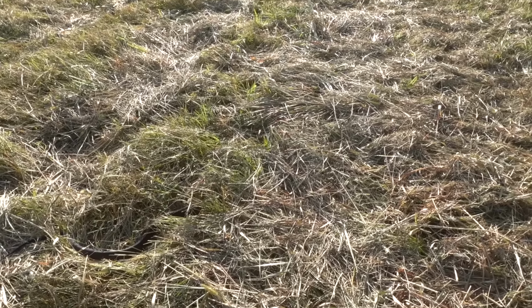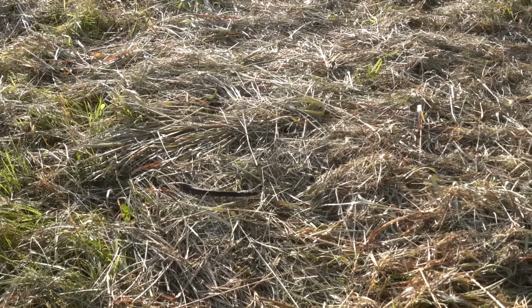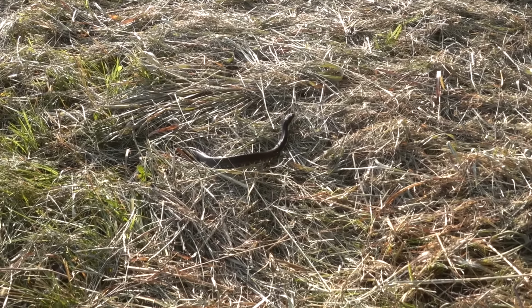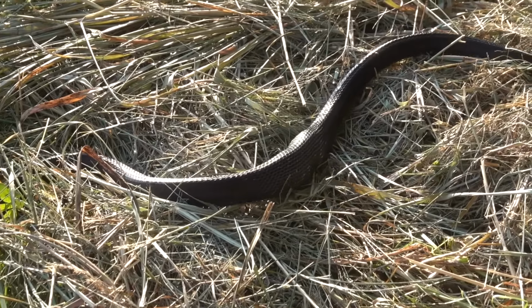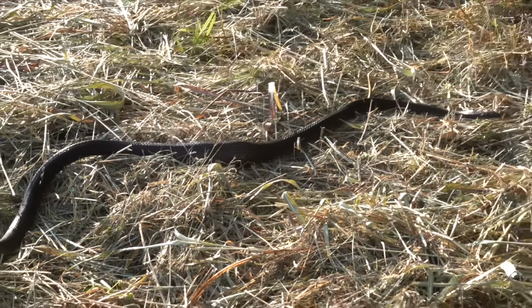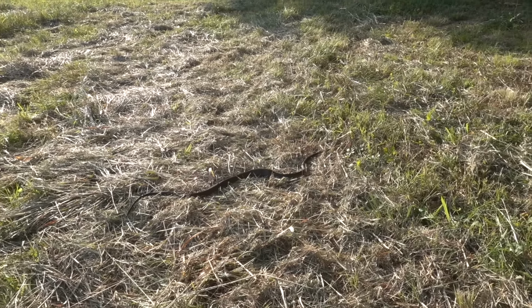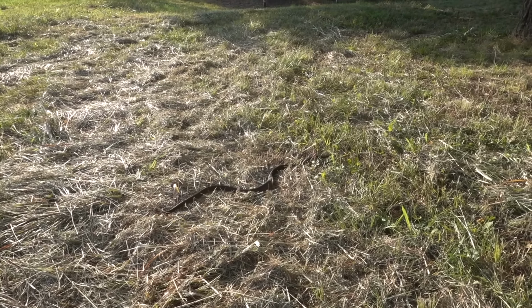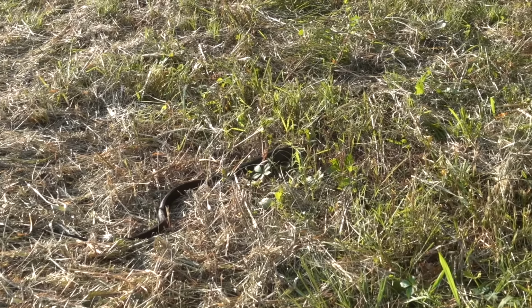So he's a big dude, but what I wanted to show you is he has something in his belly. So the other day when I come down here and brush hogged, look at that. See that big knot right there in his belly? He just had a snack for breakfast. So this is not a bad snake. That's about a 4.5 foot king snake or rat snake. I'm not sure. It's just a type of black snake.